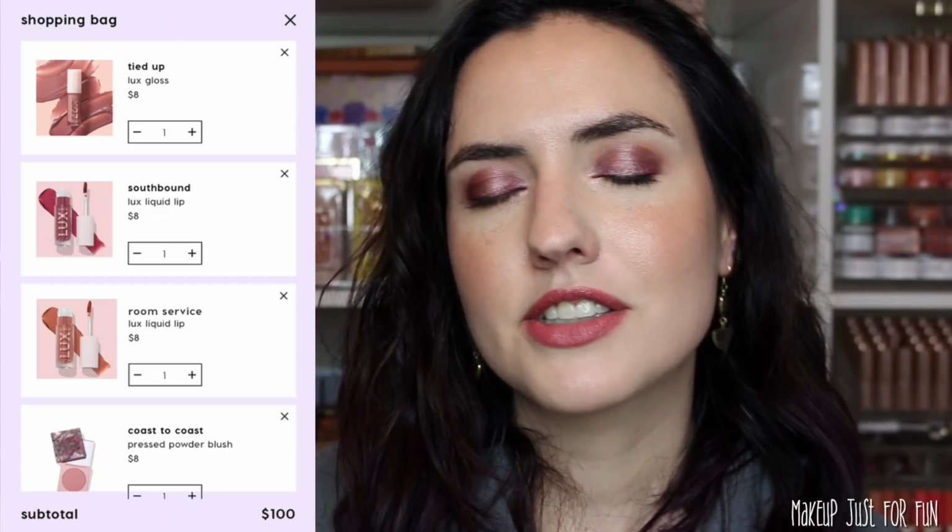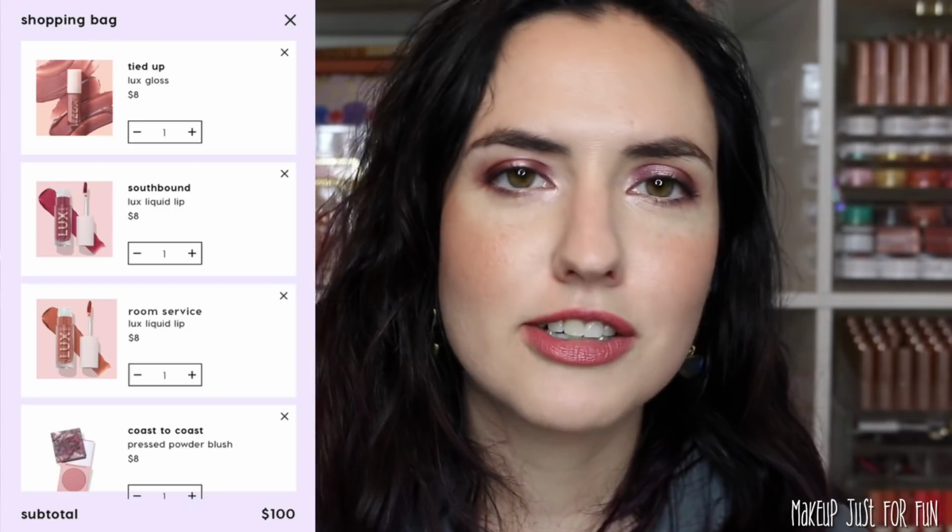Last but not least, my favorite Luxe gloss. You already know what I'm going to say. It's the shade Tied Up. I've been wearing this so much since these released, so this has to be in my cart. This is also $8. And that brings the Amanda cart to a perfect $100.